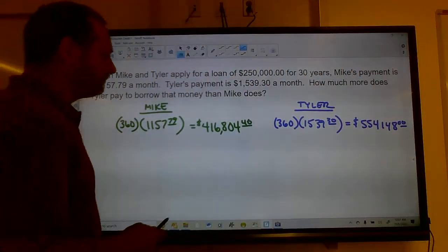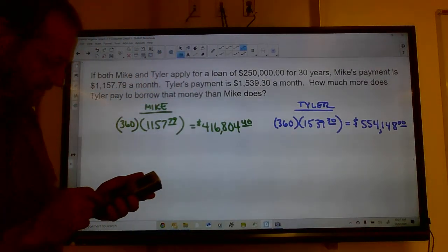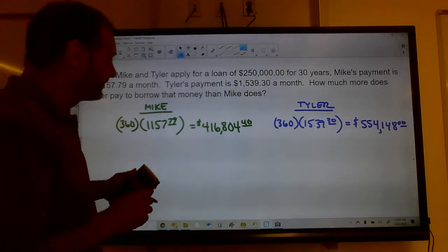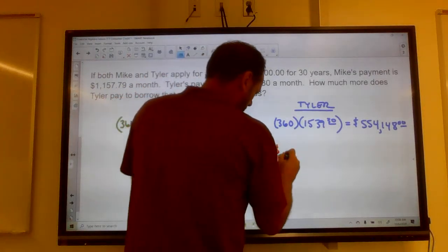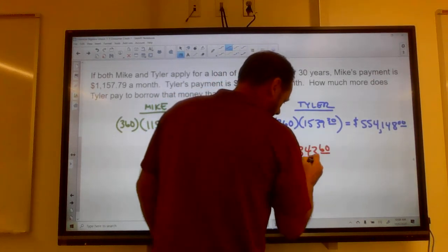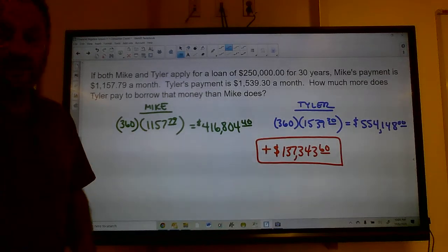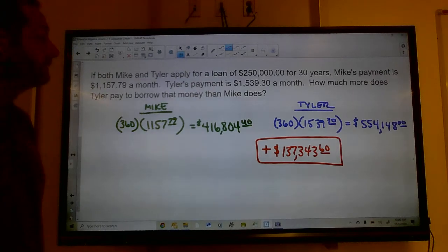So we can go ahead and take this, subtract this, and that means that Tyler paid an additional $137,343.60 for the exact same loan. Okay. Yeah, that's a bummer. That's why you want to keep your credit good.